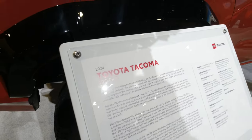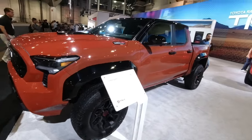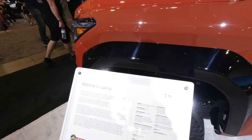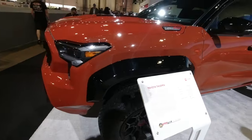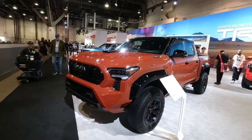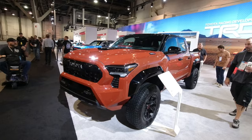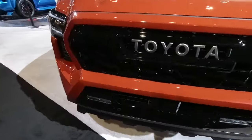All right, so here we go. The 2024 Toyota Tacoma TRD Pro. Look at that. Some of the specs on this, by the way: 2.4 liter, four-cylinder, turbocharged. It has 326 horsepower, 465 pounds of torque because of those turbos. And this is the one in that Terra. I guess they're calling it Terra. It's basically terracotta, like a subdued burnt orange. This is my first time checking out the new Tacoma, though. It's nice.